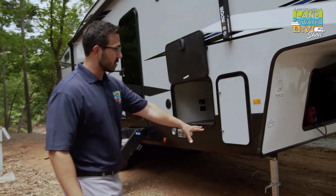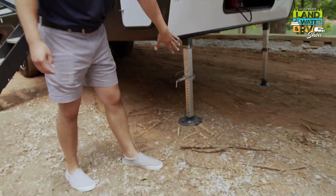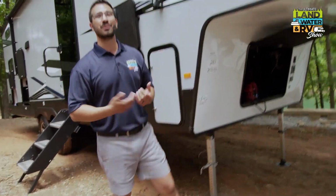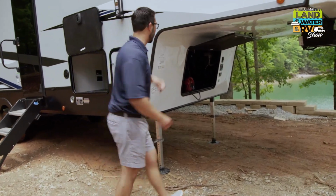Another big one is going to be your leveling system. You'll have two different leveling systems here. One of them is going to be what we have on this particular unit, which is auto level. I personally highly recommend auto level, folks. Anything you can do to make your camp experience easier to set up and tear down is a big win in my book, and that right there is one of them. There's a control right over here.